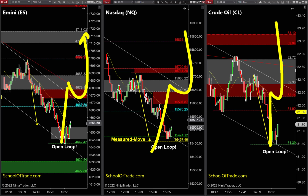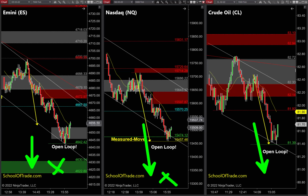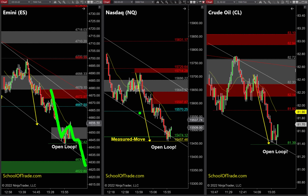So we'll talk about kind of what's the difference between a pullback you can short into and a pullback that turns into a reversal. I've got a handful of pullback setups or retracement setups I have on my radar for tomorrow. And guys, don't forget, we've also got some pretty big targets down below. The S&P still has some room to go. Nasdaq's got a lot more space to go. So does oil till we get back down to that big 80 round number. So this thing may keep on running lower here as well. So we'll talk about what to do if the market starts to dribble lower here overnight as we go into some really big news tomorrow morning.